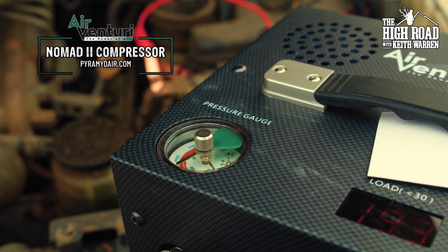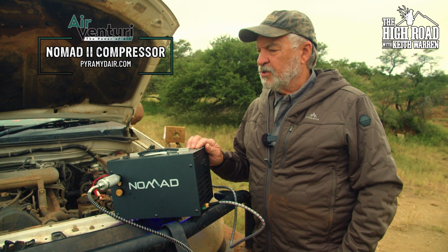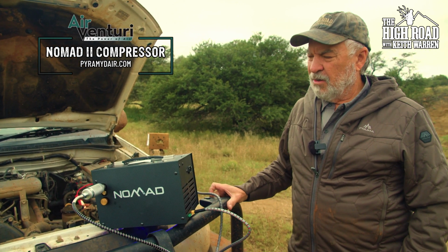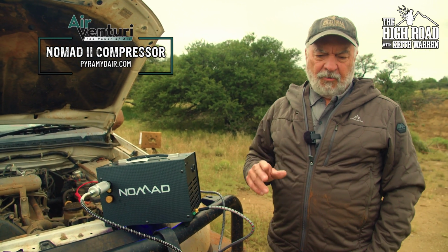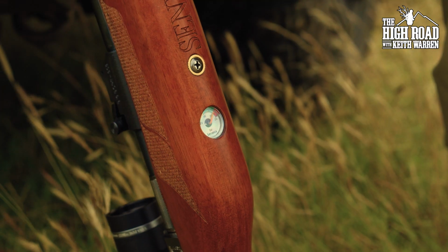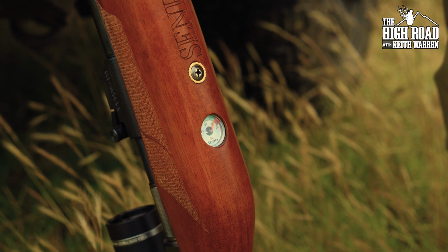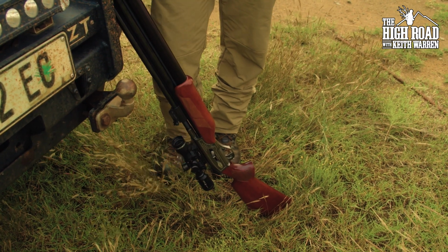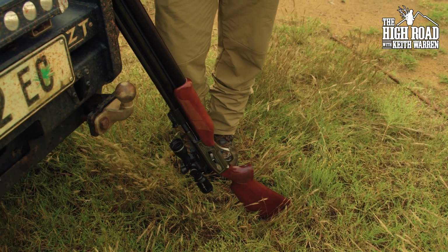I've got this set up on top where it'll shut off as soon as it reaches maximum pressure. Now, I've had people say, well, how many shots do you get before you have to regas it? And at full power on this gun, I'm getting about 5 shots before I want to regas it. The reason why is because it loses pressure and the trajectory changes. So when this thing hits full pressure, it'll shut off all by itself.